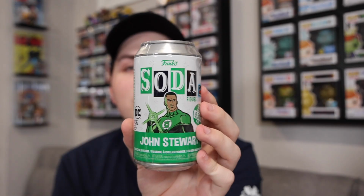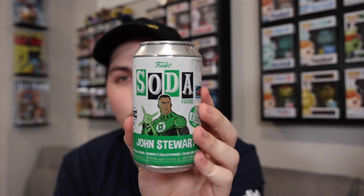Now the next figure we're gonna be jumping into is John Stewart. This is kinda cool because I know they did Larflaze a little while ago, so maybe they're gonna be doing more from the Green Lantern franchise, I don't know. I think it'd be kinda neat to get a different one at every single convention, but that also might be a lot of them. I don't know, Funko, you do whatever works. So here we go, guys. Let's get into the second one here and find out if we're gonna be getting the chase.